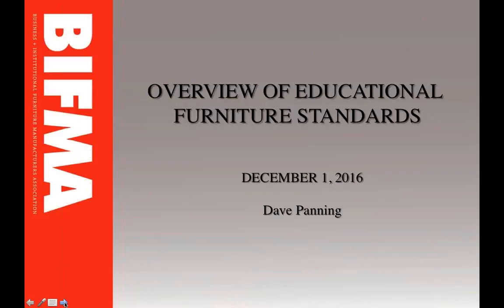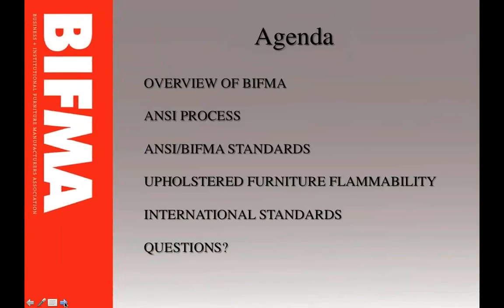Institutional is often associated with educational, healthcare, and whatnot. Business is more with the office and whatnot. So our membership deals with all three of these. And a little bit about BIFMA. We do have over 300 members, largely manufacturers that produce office and institutional and educational furniture.